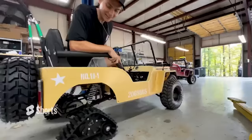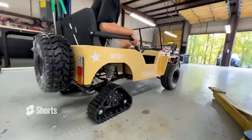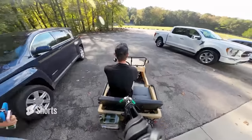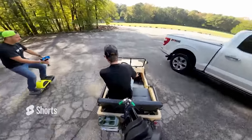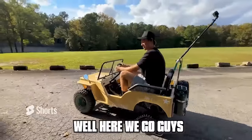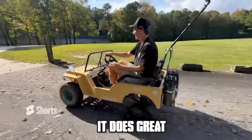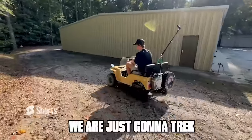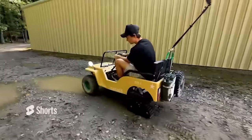First gear. Here we go. Oh! It's rolling. Woo-hoo! Well, here we go, guys. We are out on the pavement. It does great. We're gonna go to gravel. Oh, there's water. Oh, this is gonna be perfect. We are just gonna trek right on through. All right, a little water.